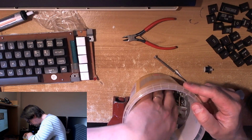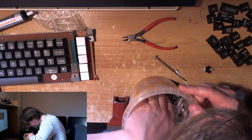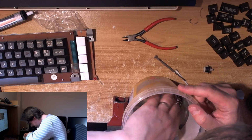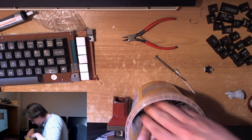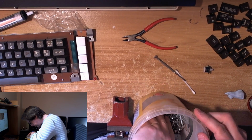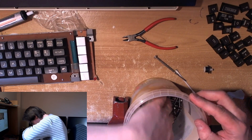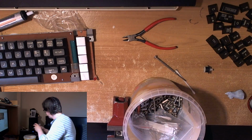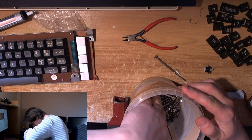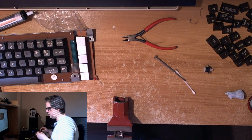Alright. Just ask my wife if she knows where there's any small screws. I need a small screw. Just a short one. Nothing elaborate. Oh, what are you? No, you're too big. Ah, this looks promising. Ah, yes, perfect. Perfect. Right.